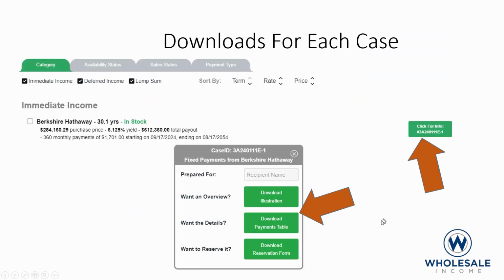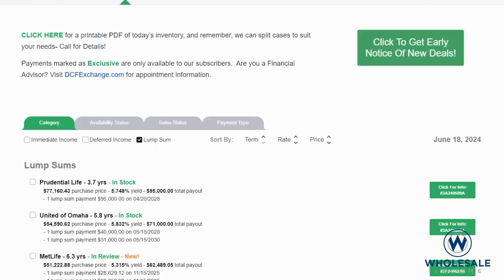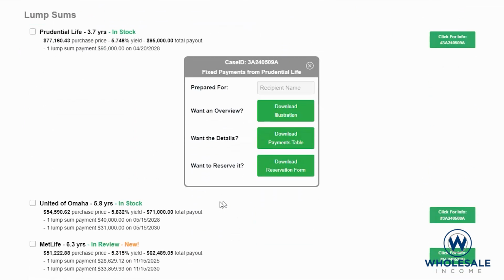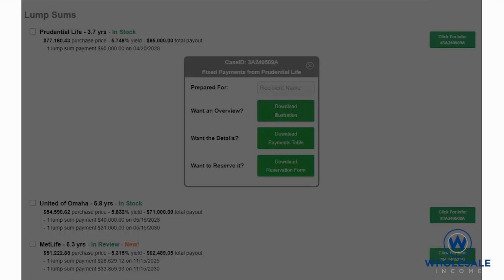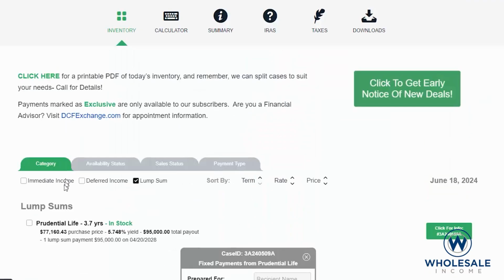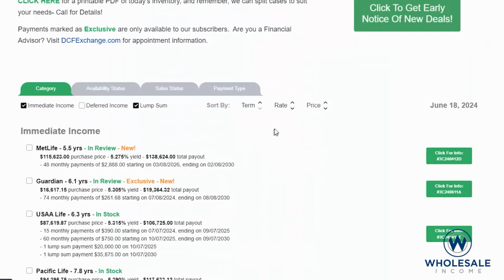Each of the payment streams that we have are schedules of payments that are available for download. So the documents on the inventory page are available right here when you click this More Info button. This little window pops up, and you can download the illustration, a payments table, or a reservation form of the specific case. An illustration looks like this, and it's simply a summary of the payments, the ratings of the carrier, the yield, and the schedule of annual summary of payments.